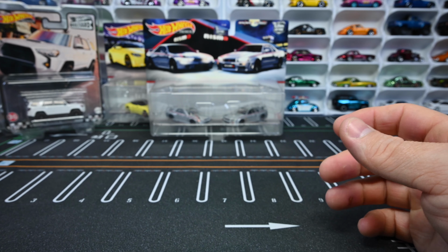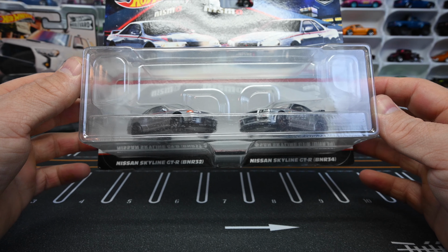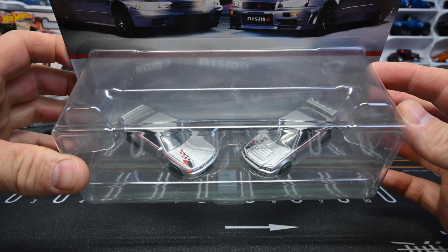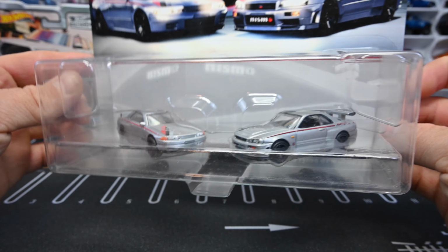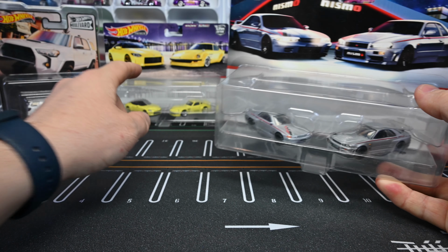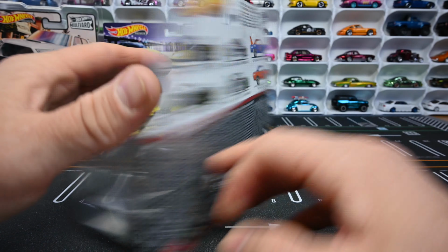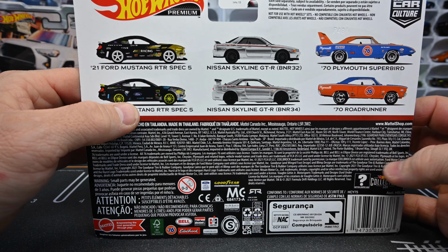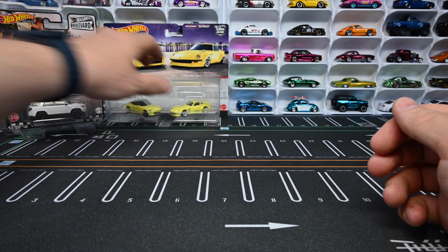All right, let's go ahead and check out what's next. The two-pack Skyline, Nissan Skyline GTR R32, and then we have the R34. I do not have this one loose. I do have this set, but I need another one to open up, so I'm going to crack this soon. I'm going to do an opening with some two-pack because I did buy another two-pack right there, so I'm going to do a big two-pack opening. I love the artwork on this. And what else is part of this set? Oh, that awesome Mustang and then the Superbird. Super cool. Let's go ahead and park that to the side. Let's check out what's next.